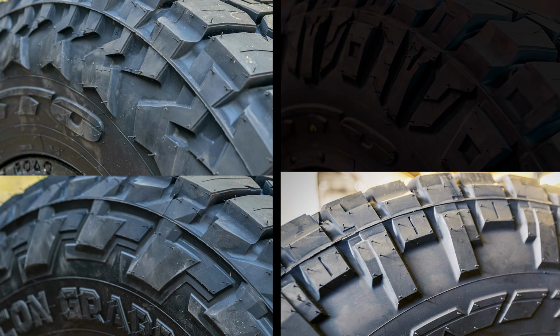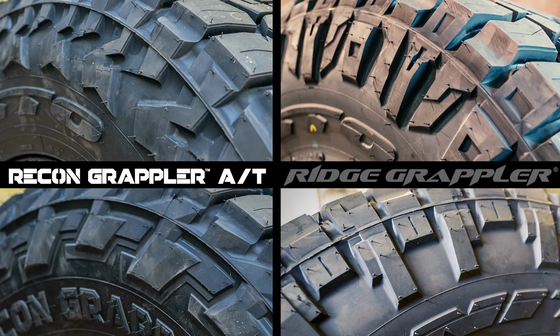Now, like the Ridge Grappler, the Recon Grappler has a unique sidewall on each side, so you can sort of customize the look that you want and still have a functional biting sidewall.